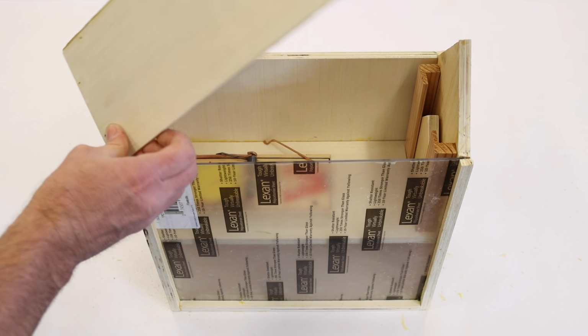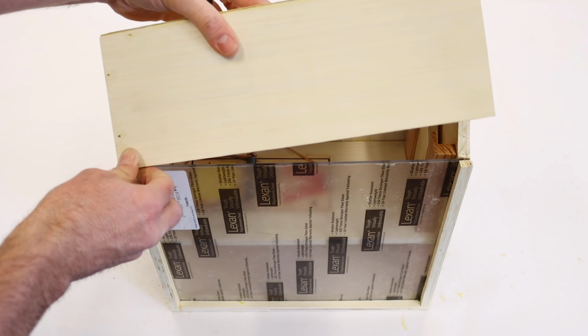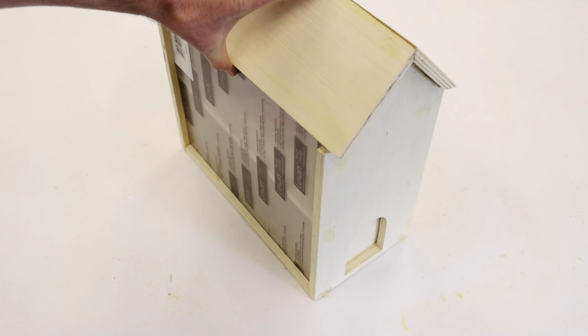Our trap's much more complete. The roof is on a hinge, we have a trigger system with a sliding door, but before I show you how it works, I want to improve the appearance, so I'm going to spray paint it to look like a barn.